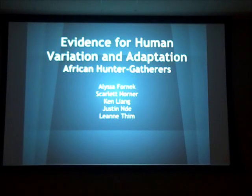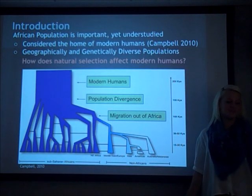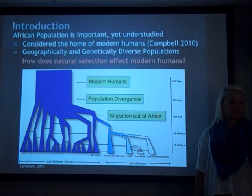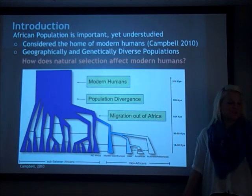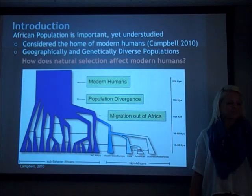Human variation and adaptation in African hunter-gatherers. In class, we've studied natural selection in birds, pepper plants, even HIV. However, we never discussed humans in depth. This poses an interesting question: how does natural selection affect humans?